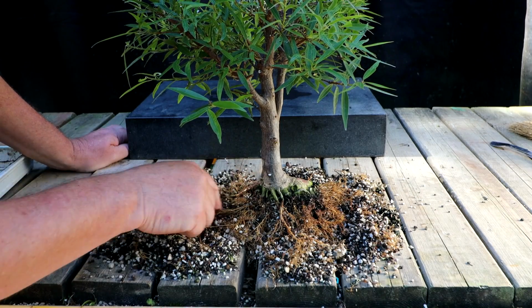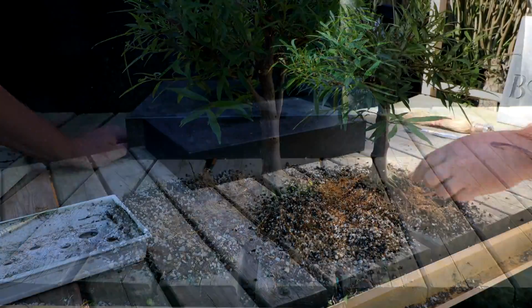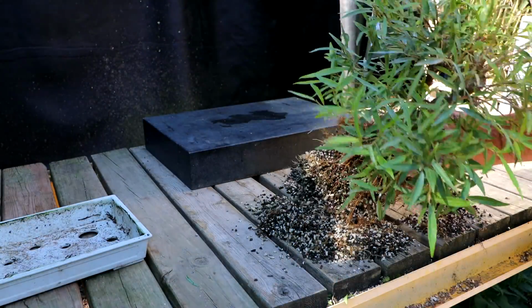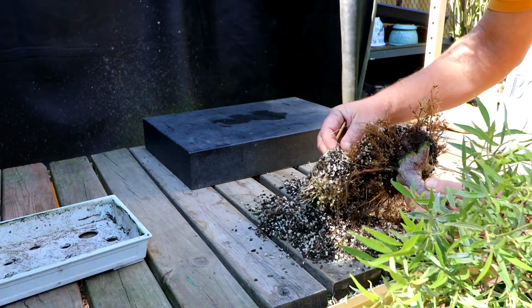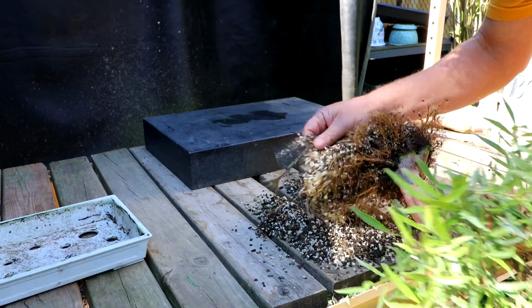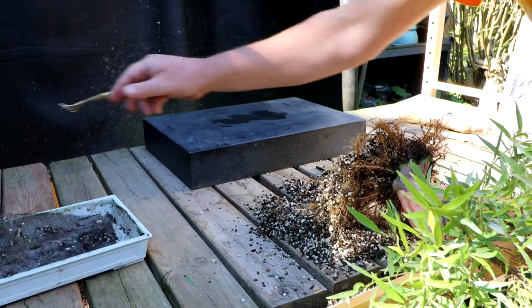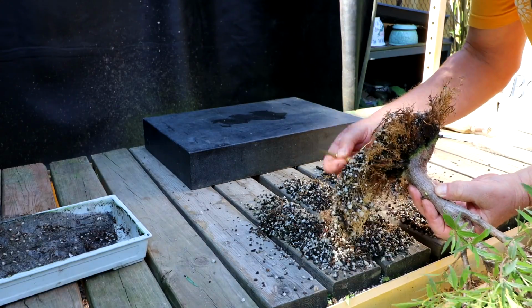Okay, I'll turn the tree upside down now, and I'll start working on the bottom of the root base. I'm being careful to keep the branches off the end of the bench. There's my screen in the bottom. It was a large one-piece screen. I'll try and get that out in one piece. There, I can reuse that. And now I can start combing out the bottom of the root base.